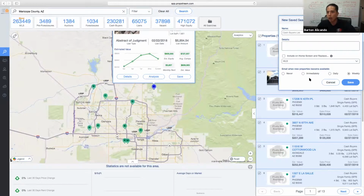So literally you don't have to do much but save that filter once and just sit back and relax, because we're going to start populating. We're going to email you. So if you have an Apple Watch or a smartphone, you're going to be getting emails either on an immediate basis, daily or weekly, letting you know, hey, 10 more pre-foreclosures showed up, or 50 more off-market tax liens with your criteria showed up, or 5 more cash buyers in your market just showed up that sold their property after buying it. So make sure you use that saved search filter.